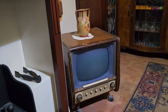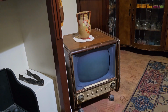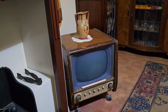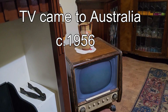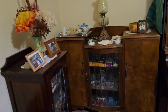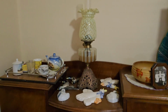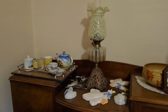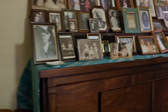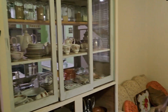How cute is that little TV? That's great. I don't know if that was 40s. We didn't have TV in Australia until the 60s. So yeah, anyway, I'm not going to get picky on that. It's really nicely displayed. That's a nice early lamp. That's a Victorian lamp. And certainly people kept lamps for a long time. And really, they used lamps until the power came through. Most country areas didn't get electricity until probably the 30s, I think. It depends on your area.